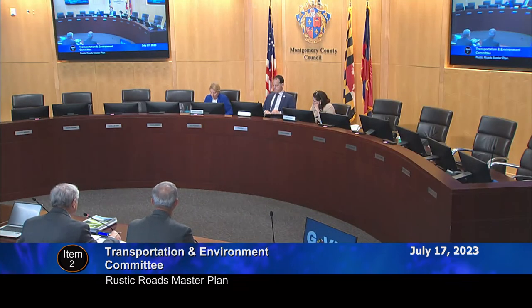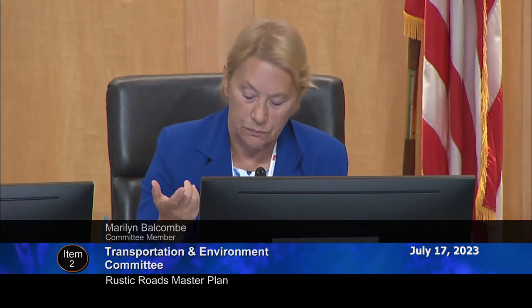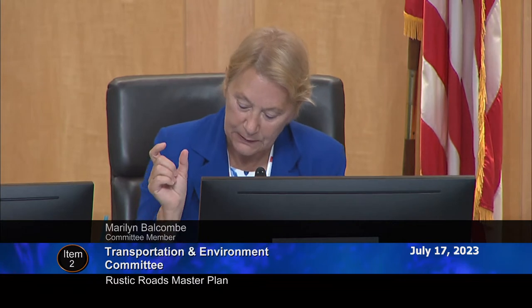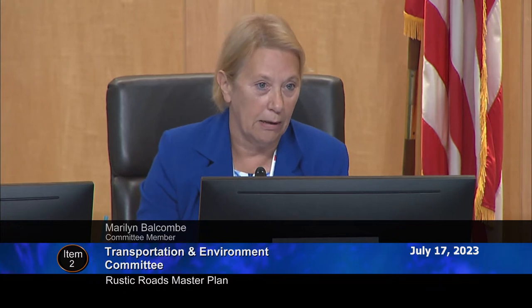So this is a question that I had. We'll talk about Elton Road later when we talk about maintenance. But there's no restriction or minimum road length when you decide what the classification is. So I'm wondering about this road. It's a small piece to begin with, and if we take away the 0.2 miles, it becomes more and more minimal as to what piece of the road we're putting into rustic. My preference would be to not classify this road as rustic.